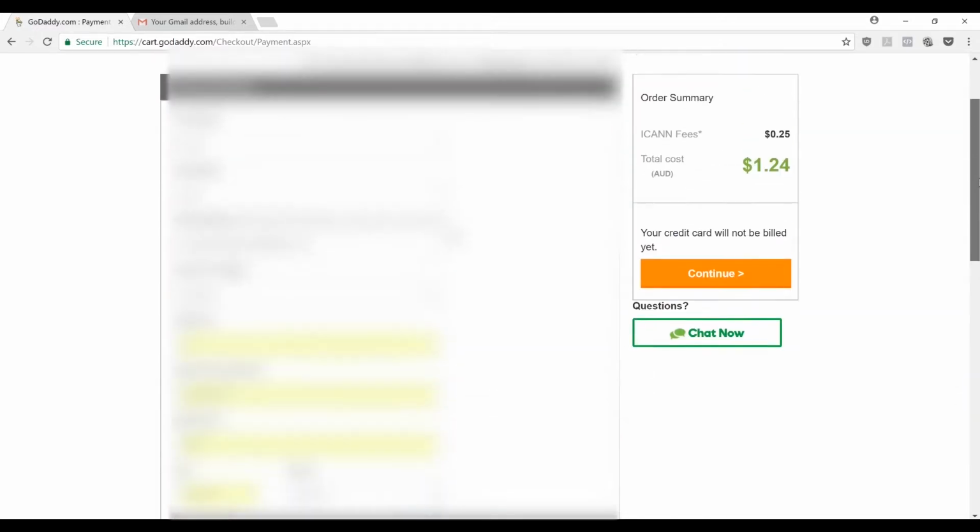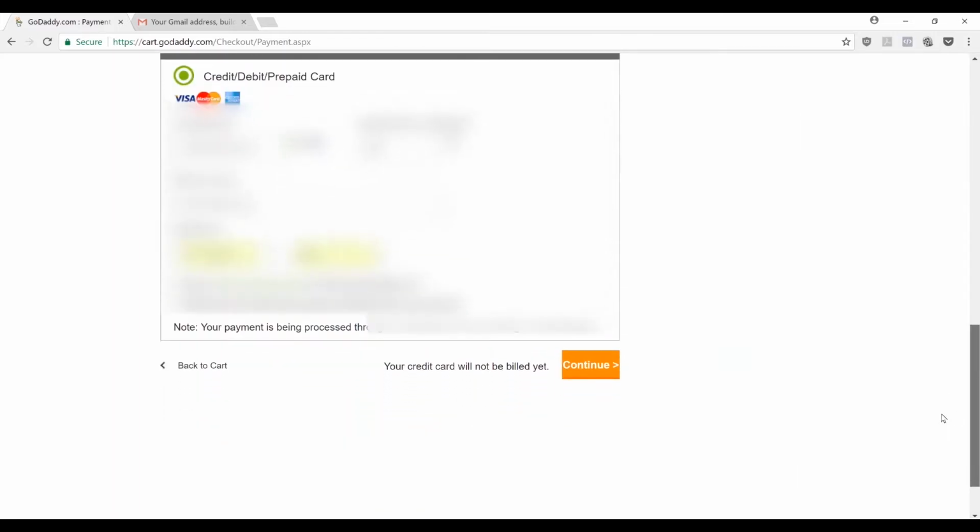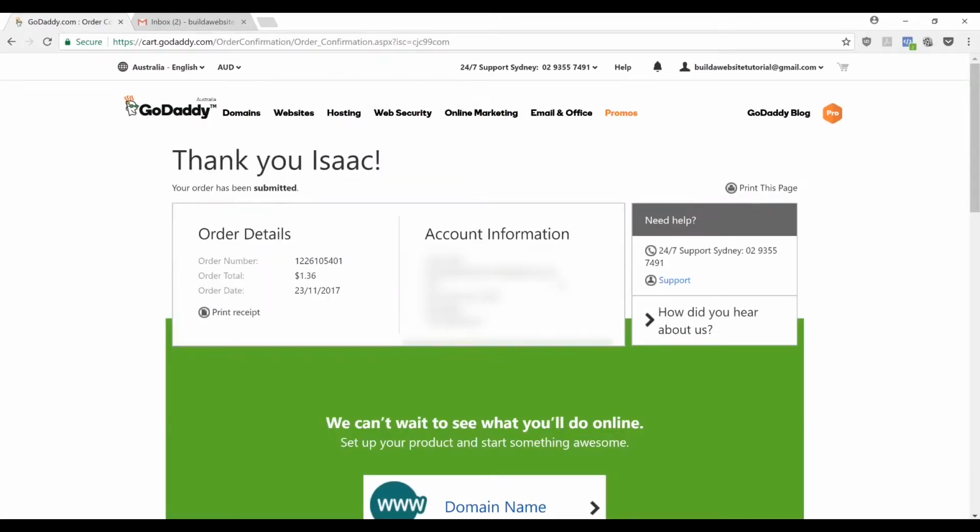Okay, so once you've put in all your data, you've got everything filled out, everything's done, what you want to do is hit continue. Okay, so well done. You've done it. You've just purchased your own domain name.